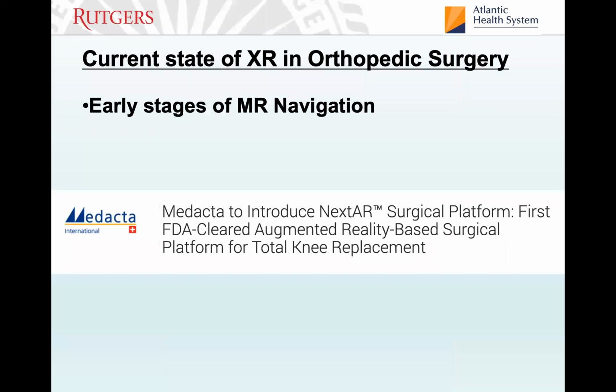From an industry standpoint, there is a lot of money going into this. There are a lot of companies who are staking their future on this type of work. MedAct is one of them, and they basically have a single Next AR that they're using, and essentially they're advertising this. And I kind of agree with this.